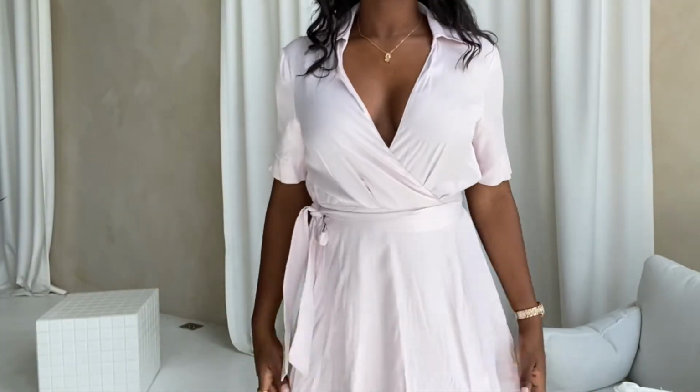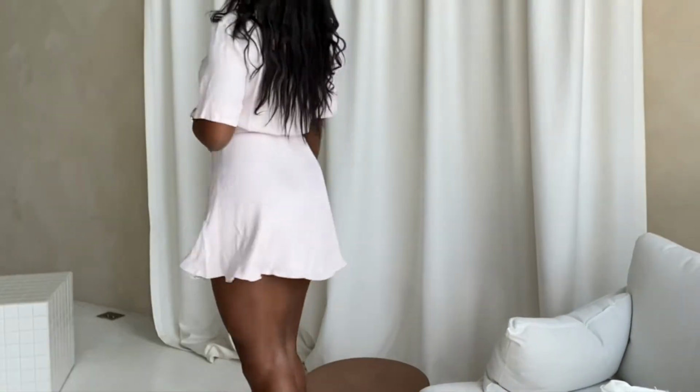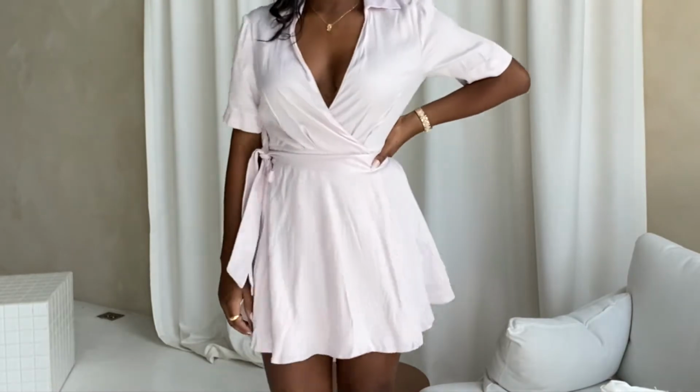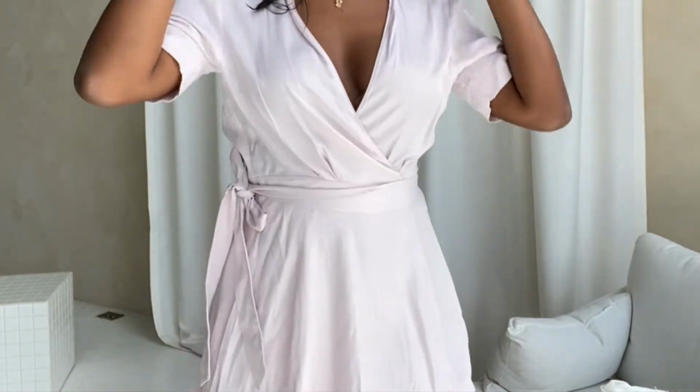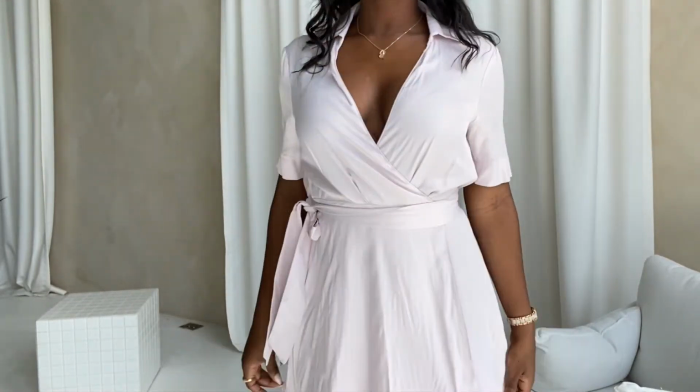This 50s dress has a gorgeous collar. I mean, I call it a 50s dress just because that's what I think of it. I love the A-line skirt. It's so flowy, and the tie, and you can see it's a really cute pastel color.